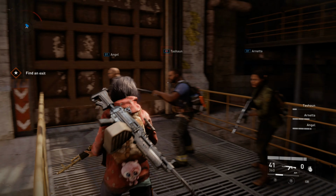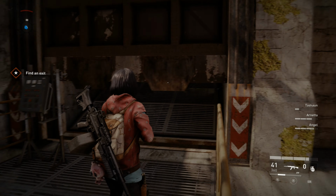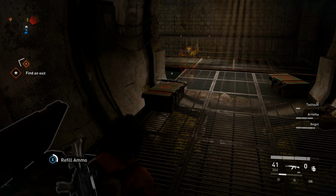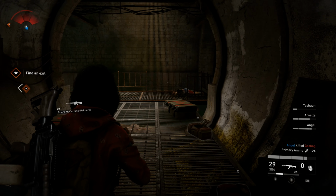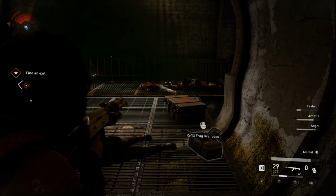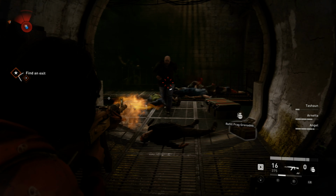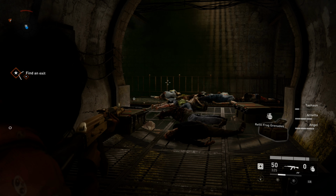So we open up the next door, like so. We'll get an ammo reload here, some new grenades. We've got a gas guy coming in at the end. Get rid of him, some first aid, I'll keep that in reserve. We've got a zombie horde attacking us as soon as we're into this tunnel system.